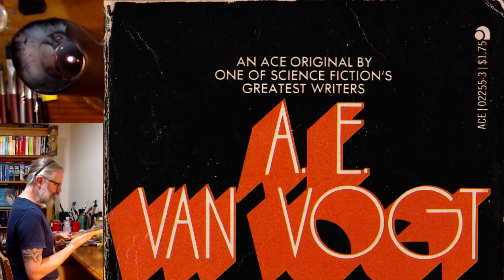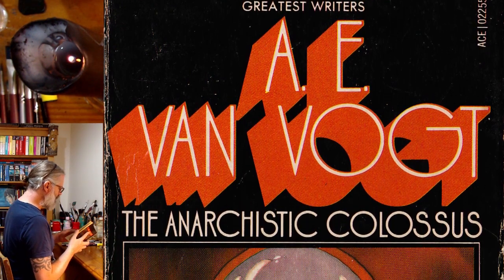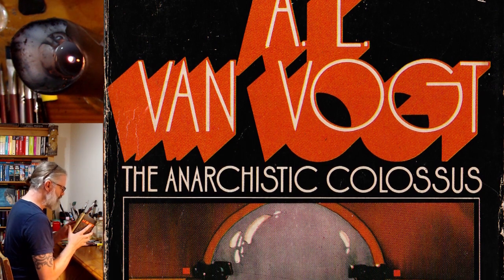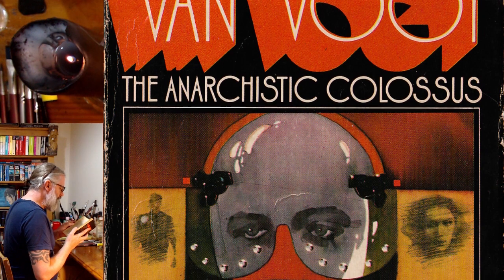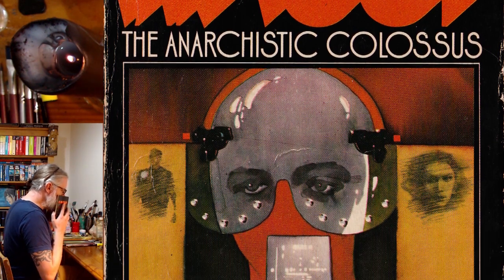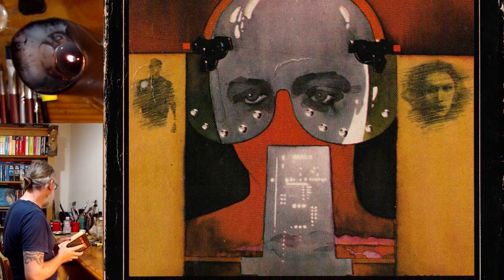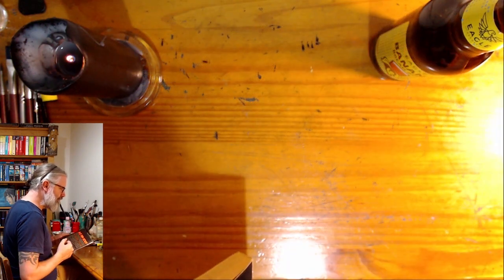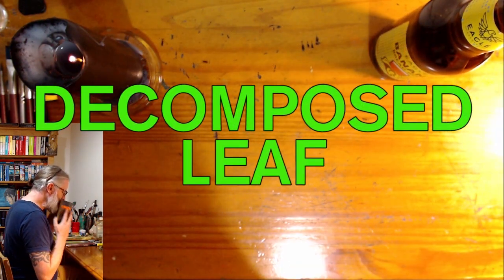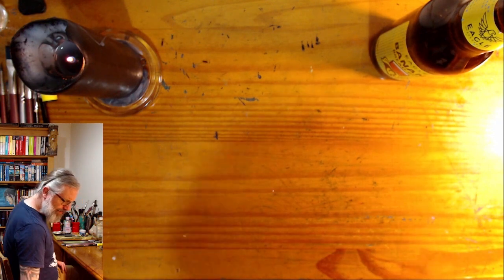Anyway, check out the cover. Looks a little bit like Elvis Presley's eyes, actually. And I will sniff the hell out of this. Okay, here we go. Oh, yeah, well, this is a distinctly different one. Oh. Leaf. Decomposed leaf. Smells slightly rotten. Oh, yeah, don't know about that one. Hell. Okay, two left to go.